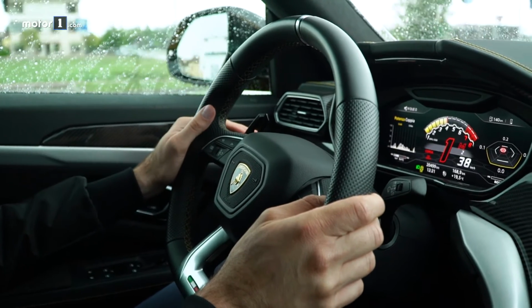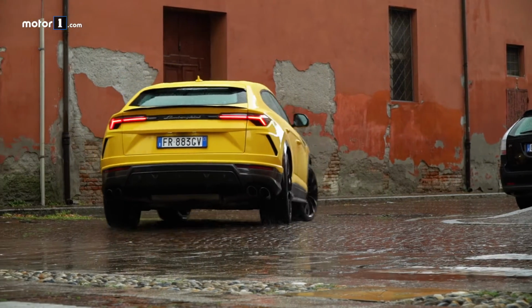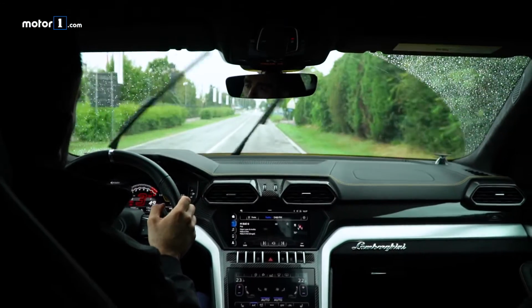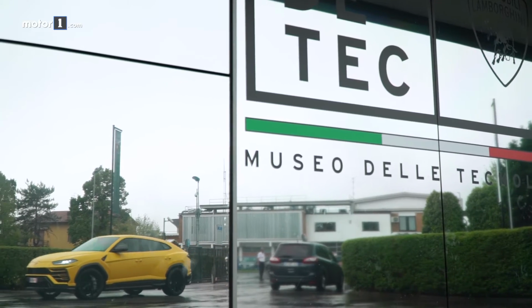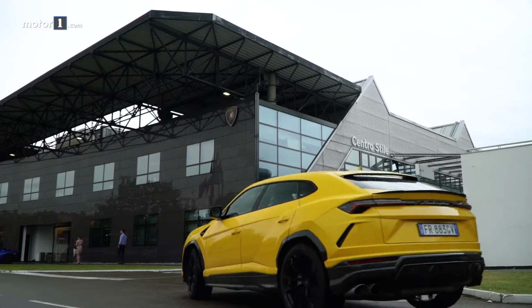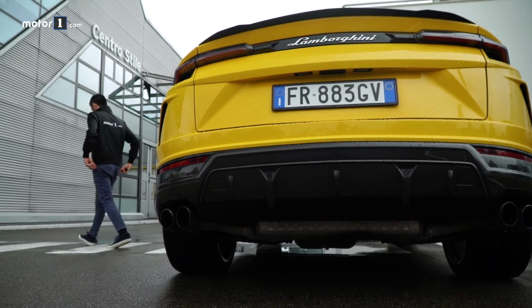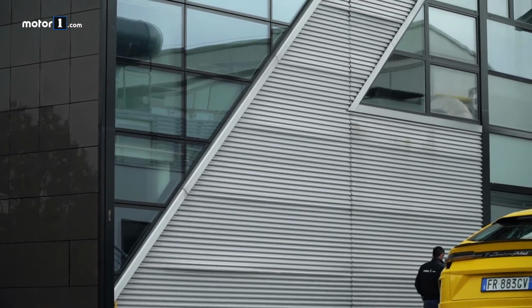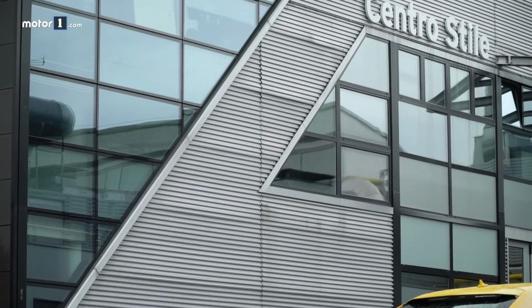So let's talk about Lamborghini design, which has experienced an extraordinary revolution in the past decade. Not only because in Sant'Agata Bolognese they were the first to design a super SUV like the Urus, which we're driving today, but also, and above all else, because the brand of the Bull has managed to rise in the world of the most desired cars in the world, winning thousands of new customers and millions of fans.